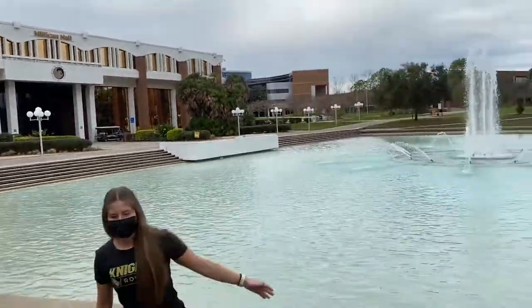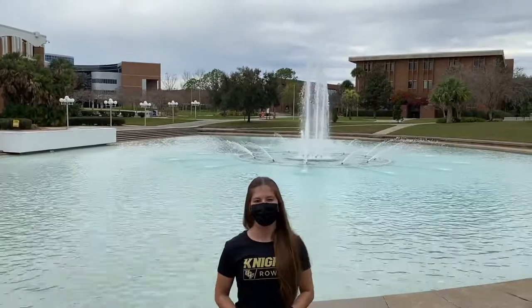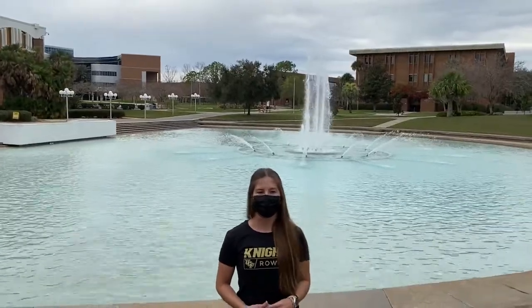Behind me here is the UCF Reflecting Pond. The Reflecting Pond is home to UCF's number one homecoming tradition, Spirit Splash. Students come from all over campus to run into the fountain and grab for ducks. Ducks typically mean good luck for the semester.